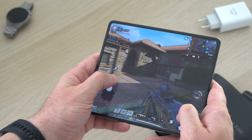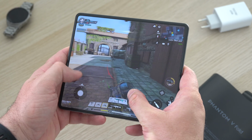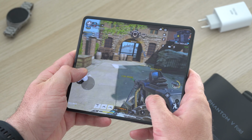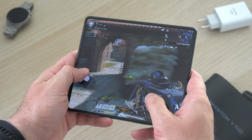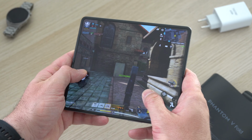So if you want to game on it, just to give you an example, I've played Call of Duty on this device and it does perform just like any other flagship out there. Not to mention that when you have this massive screen, it is much nicer to play games on such a big screen. But we'll talk more about that screen in a second.